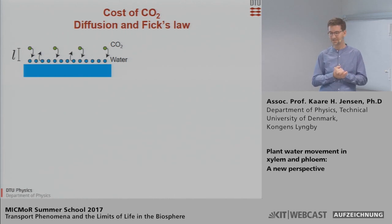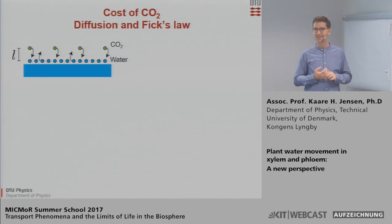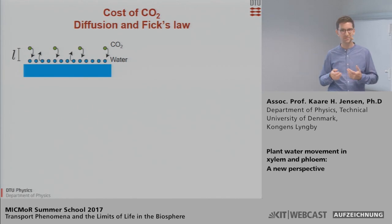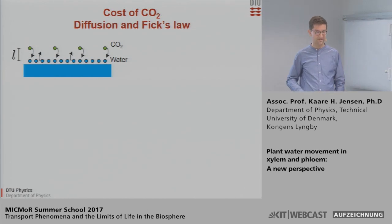400 parts per million? Yes, that is correct. So we tend to think that that's a lot, right? For us, for our environmental conscience and our convenience, it is a lot. But from the perspective of a plant, it's actually quite little. So they need to get this stuff out.